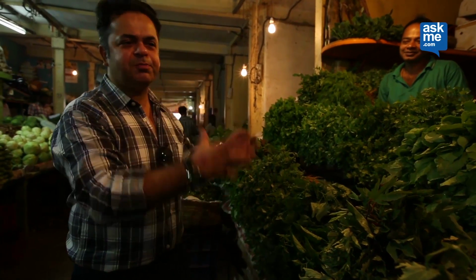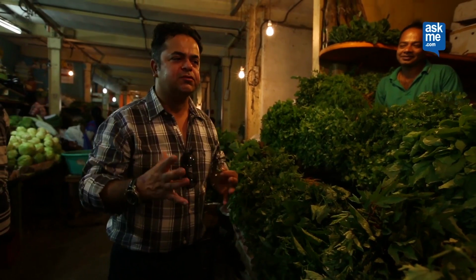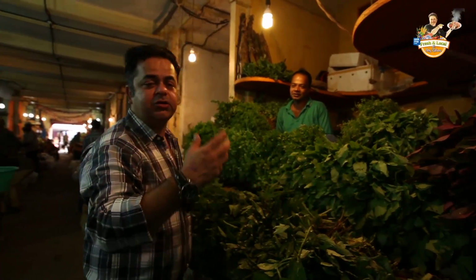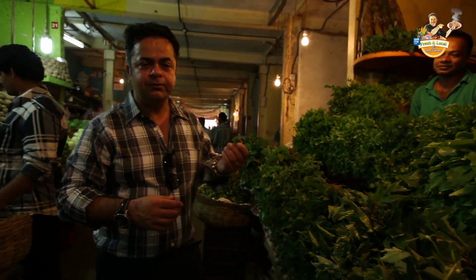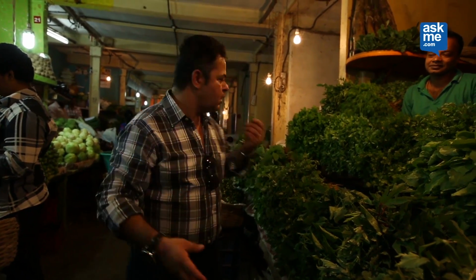Syed Saud has been a vendor for a long time and his specialization is only leaves. What do you call this? Red spinach. He calls it red spinach, but back home we call it lal mat in Maharashtra or red amaranth in English. And also there is something which is like a sorrel, which is a very sour kind of a leaf, which we call chuka.